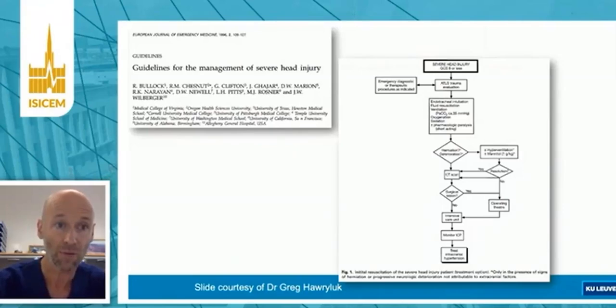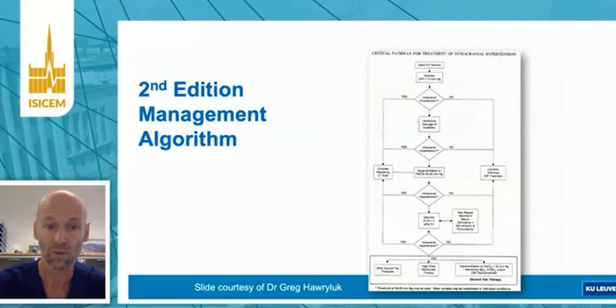Now, we have guidelines for treating intracranial hypertension, and we used to have guidelines with a clear algorithm, where the guideline would say, look, if this, then this. And this was true for the guidelines in 1996. This was also true for the second version of the Brain Trauma Foundation guidelines, where you had an algorithm to the guidelines.